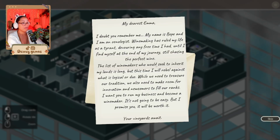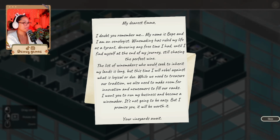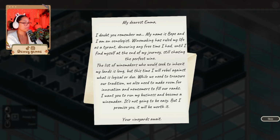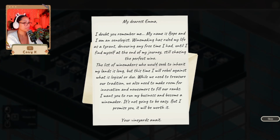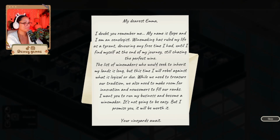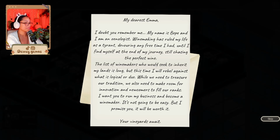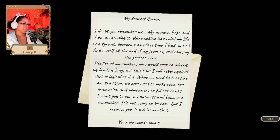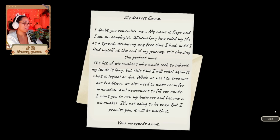My dearest Emma. I doubt you remember me. My name is Beppe, and I am an enologist. Winemaking has ruled my life as a tyrant, devouring any free time I had until I have reached the end of my journey, still chasing the perfect wine. There is a long list of winemakers who would be happy to inherit my lands, but this time I will rebel against what is logical or due. While we need to treasure our tradition, we also need to make room for innovative solutions, newcomers to fill our ranks. I want you to run my business and become a winemaker. It's not going to be easy, but I promise you, it will be worth it. Your vineyards await.